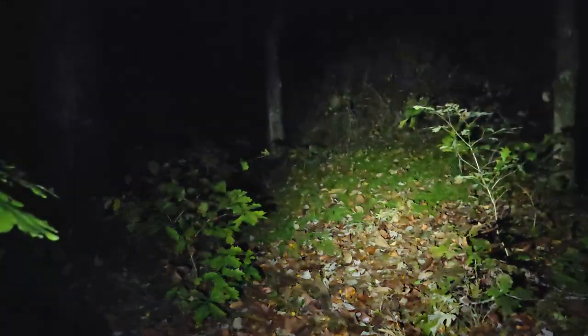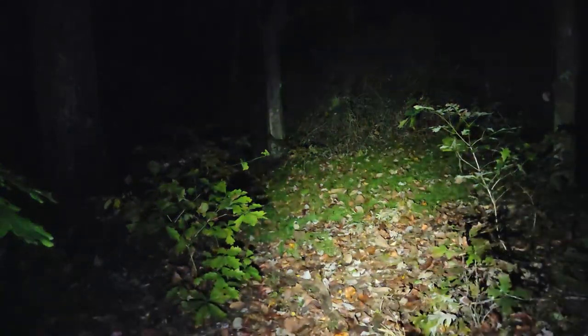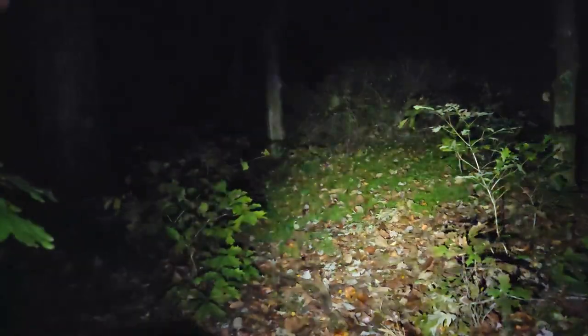And then that's switching it back down to low. Like I said, I think medium is really the sweet spot for this thing. Plus, it's USB-C chargeable. Carry a little battery bank with you, and you've got a headlamp that you could literally use for days at a time.